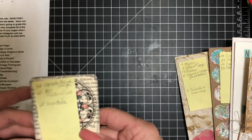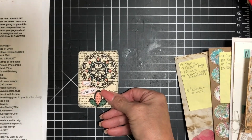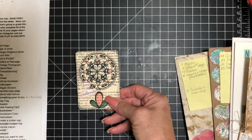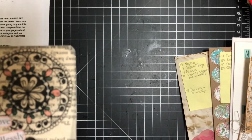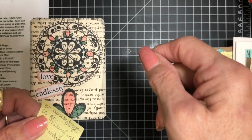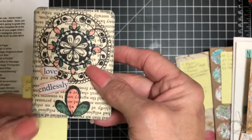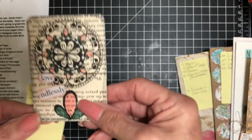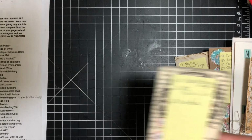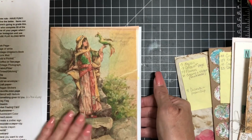This one is 3 prompts. So this is, let's see, number 60, an ATC trading card, artist trading card. Upside down page because I did the book page. Let's see if you can see, it's upside down on this card, instead of being right side up. And then mandala, which I drew right on there. And this I can use for a journaling card in a journal.